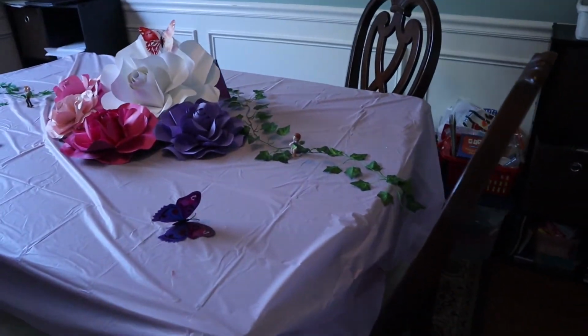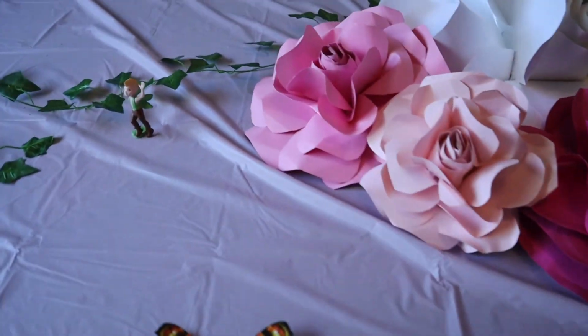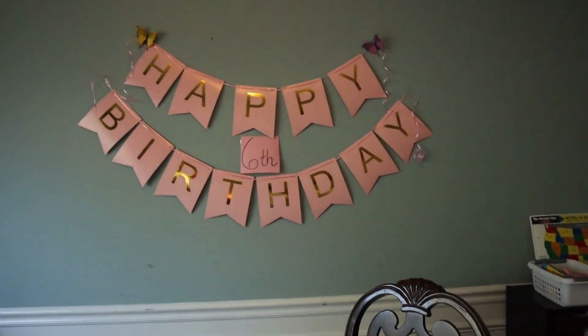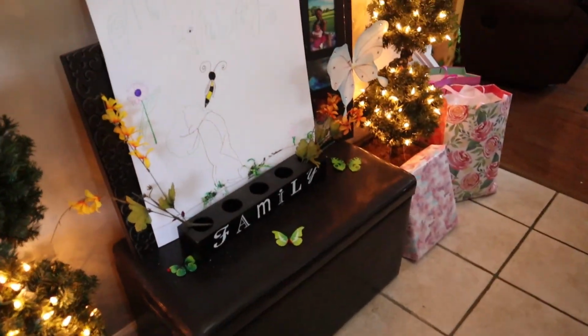Right here you can see she made all the paper flowers and butterflies, and she's got all different kinds of little fairies and butterflies. So they've been in here getting ready for the party.